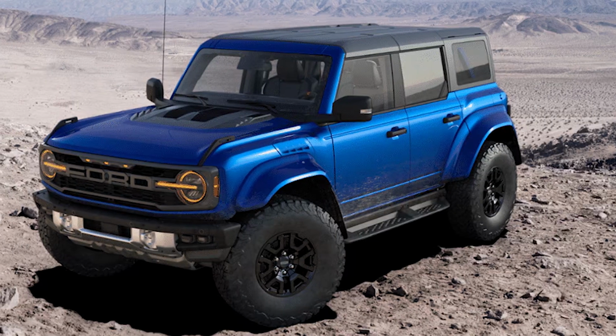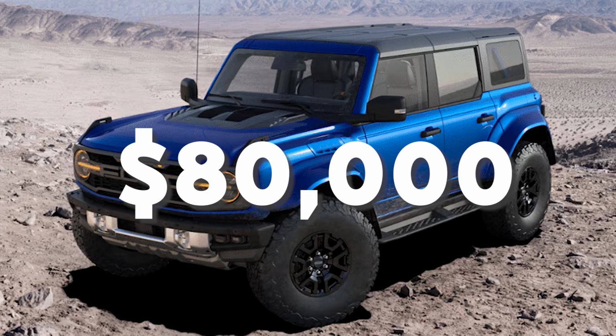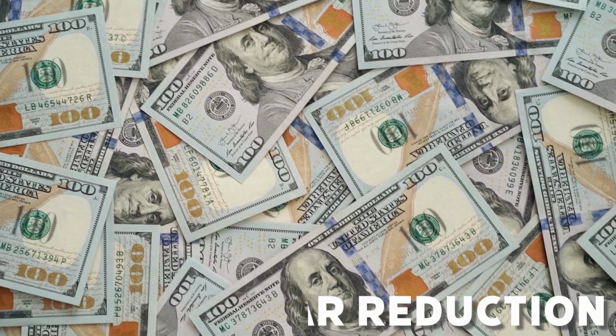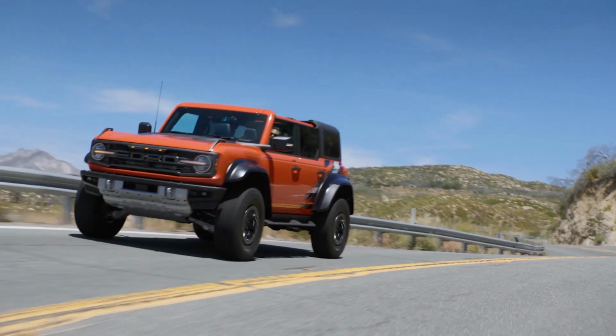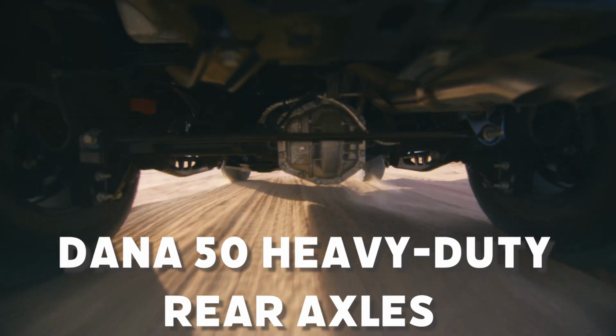Ford offers this engine exclusively in the Bronco Raptor 4-door configuration for nearly $80,000 MSRP, which represents a significant $10,000 reduction from previous pricing. This includes Ford's 10-speed SelectShift automatic and advanced 4-wheel drive with Dana 44 AdvanTEK front and Dana 50 heavy-duty rear axles.